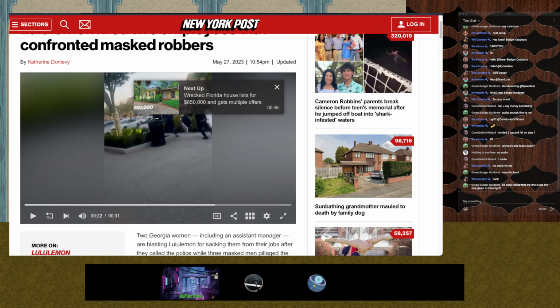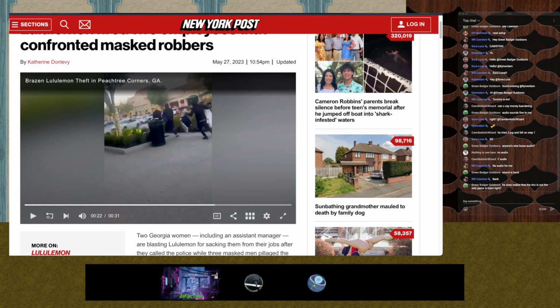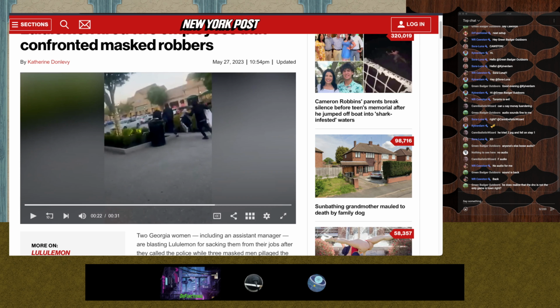So basically, the company or that particular location has a zero tolerance policy for approaching shoplifters. Okay. And I suppose they considered them filming, shouting at them, and later calling the police and allowing the police to arrest them at another Lululemon location that day to be approaching the shoplifters. So that's why they were terminated without cause, or with cause, I guess.